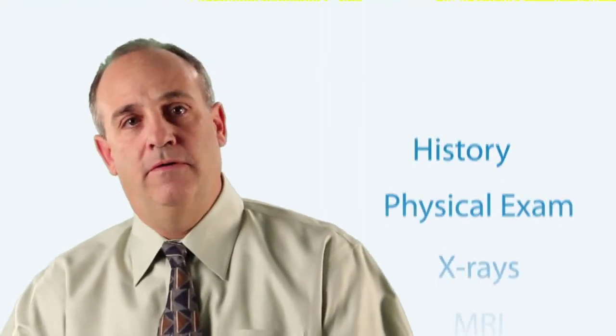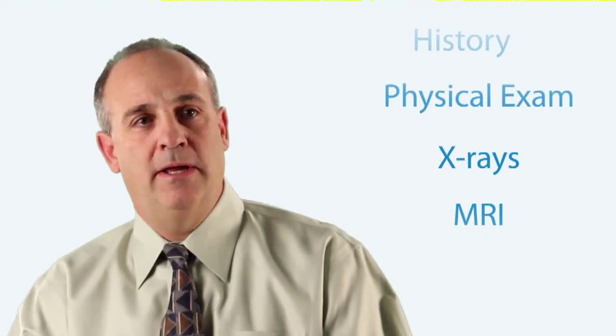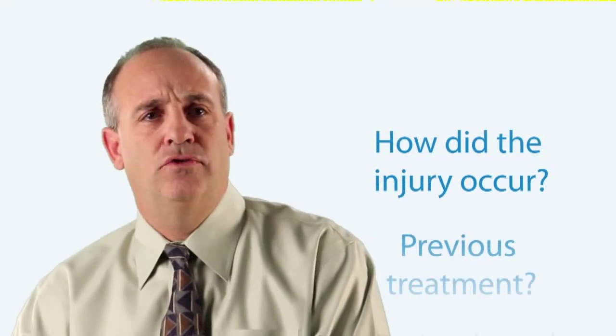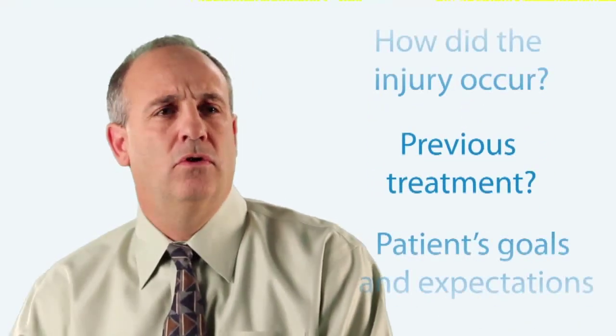When a patient comes to the office for a new shoulder problem, whether it's dislocation or any other problem, we start with a history, a physical examination. We review the x-rays. Sometimes an MRI is necessary. We find out, how did the injury occur? What kind of treatment have they had so far? What are their goals and expectations? Have the injuries been happening frequently?